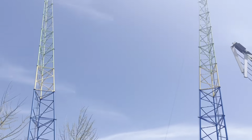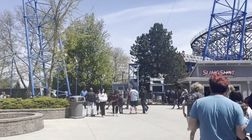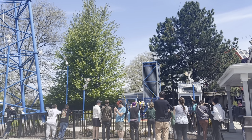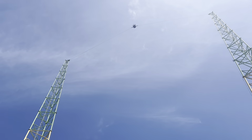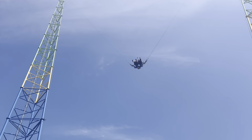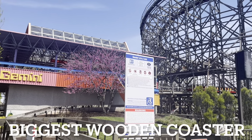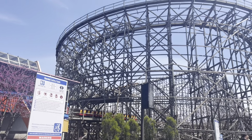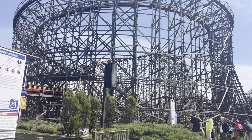They fling you like 1,000 feet in the air. I don't know. It's probably not 1,000, but it's very far, and I will never do that. Gemini, and it's the biggest roller coaster in the park other than Gemini that doesn't go upside down, and it's basically like a race, like red and blue, like trying to race to be the fastest.